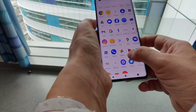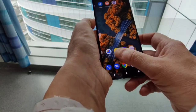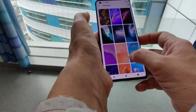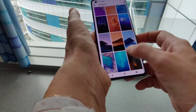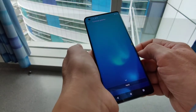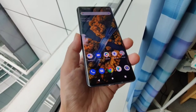You can see here the user interface is clean and clear, simple to use, really easy to get around. There's no bloatware on here. The main home screen, as you may have seen there, has a little car driving across it and some clouds moving. This is a live wallpaper, and you can adjust that and add some different wallpapers if you wish.